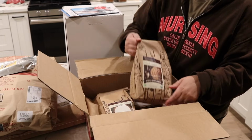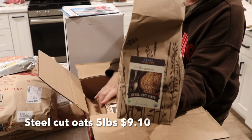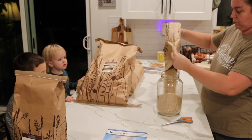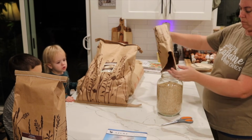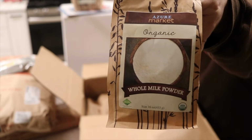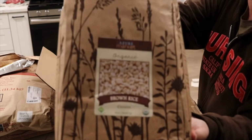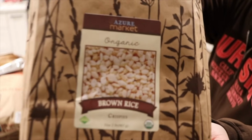And the steel cut oats, I'm going to start making different things for the kiddos to have prepared for in the morning. Things like the steel cut oats oatmeal that I've been soaking. And the whole milk powder I needed to replenish because in a previous video I showed you that I was making some homemade bouillon and I had ran out. And I wanted to try these organic brown rice Krispies to make some homemade snacks for the kiddos.